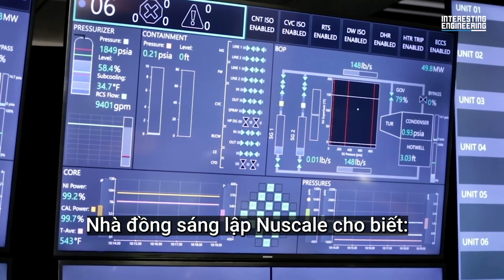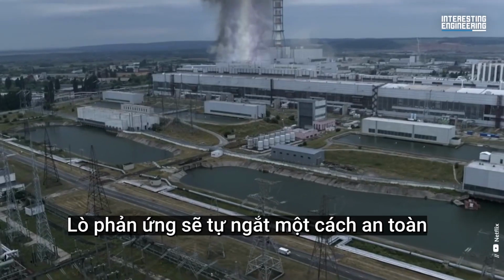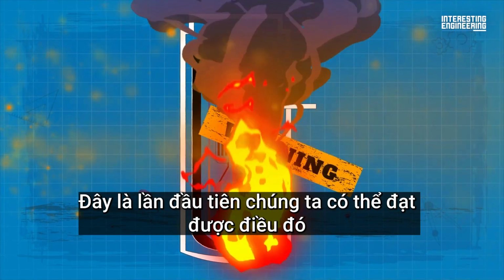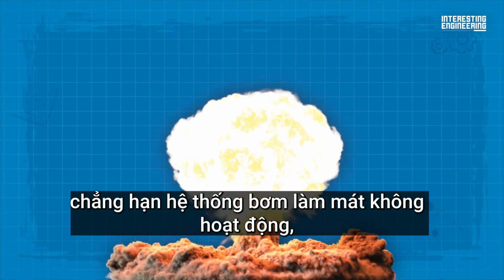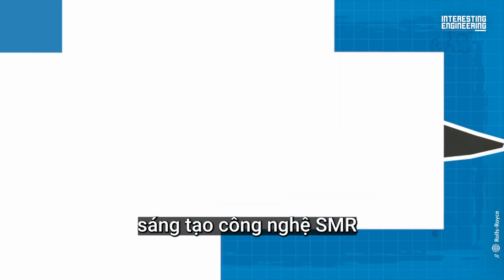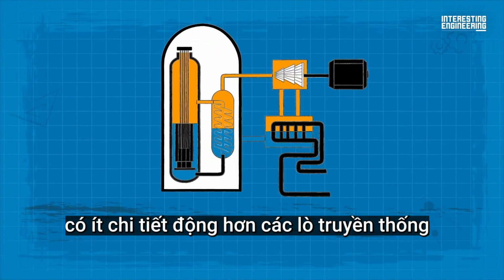Jose Reyes, NuScale co-founder, said, "Even under worst-case scenarios where we lose all off-site power, the reactor will safely automatically shut down and remain cool for an unlimited time. This is the first time that's been done." Other technical hazards, such as coolant pump failure, can be reduced by using innovative small modular reactor technology designs. Also, the NuScale mini nuclear reactor has much fewer moving parts than typical reactors.